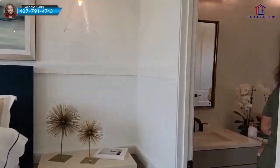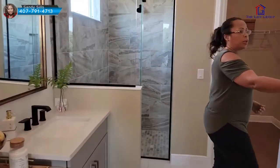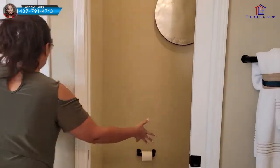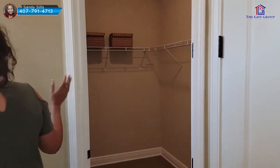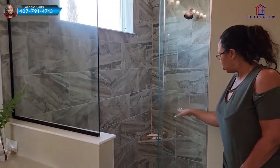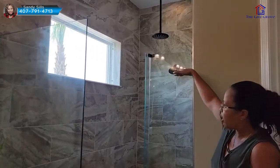The master bathroom is in here. Again, you could upgrade to whatever you want. You do have a privacy toilet. This one is built with a pocket door. So we have the pocket door, the privacy toilet here. We have the master closet. Look at this shower. This shower also has a little stool if you wanted one. It has the rain shower there.